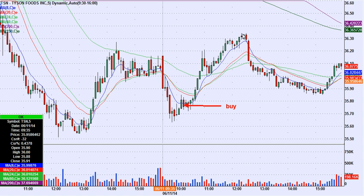So that was Micron. Tyson Foods, the buy was right about there, and it ended up getting through the high of the day nicely, and then a second push before coming back down, and really never came back to our buy point.